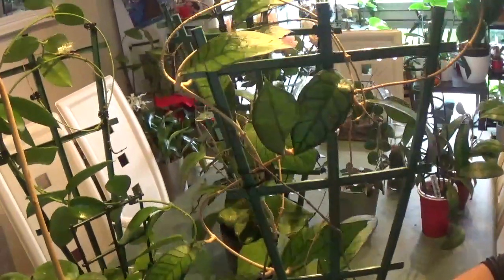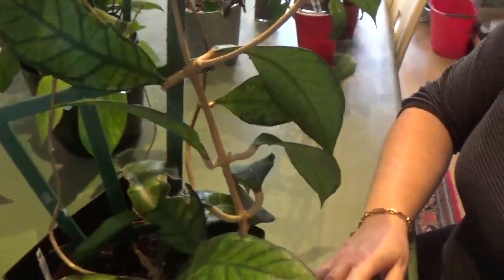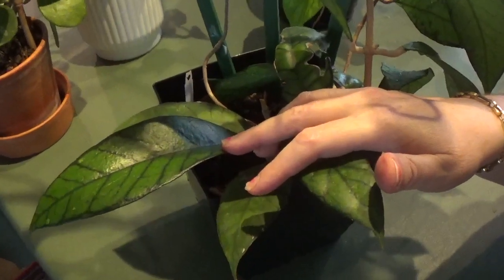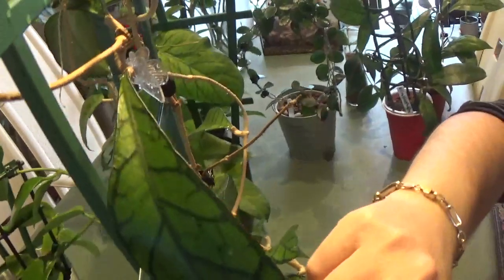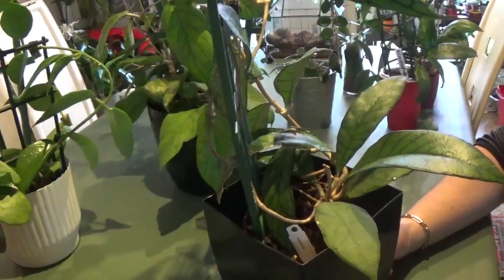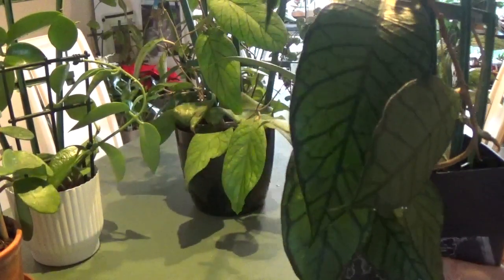So as you can see, it's very big, and I love the leaf pattern. Again, I grew it for the leaf, beautiful leaves. Okay, so I think this one is the biggest leaf. Look at that. Compare with my hand. It's so big. I love it. Really nice Hoya. I really enjoy growing this one as well on my windowsill, and yeah, really beautiful leaf pattern.